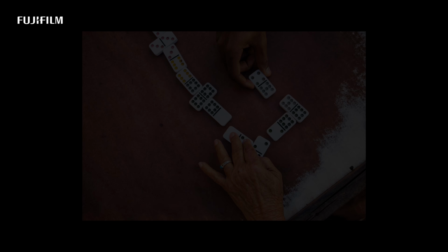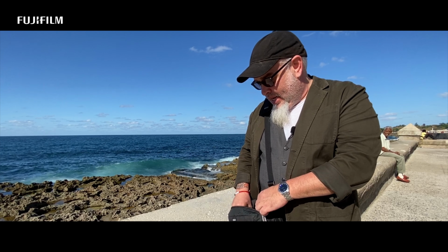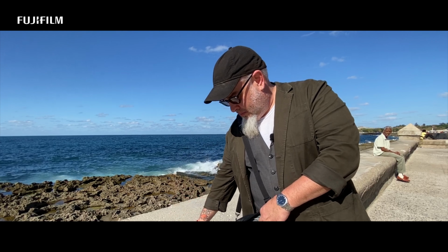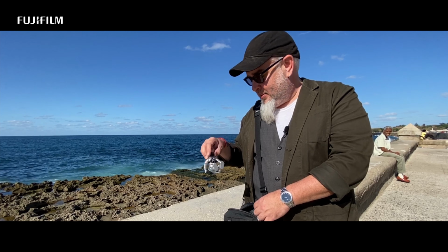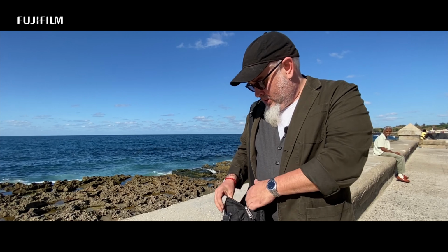Now when I travel, this is pretty much all I take. A small little Think Tank bag, and it's got the X100. I use the SP3 printer. I usually carry two or three extra packs of film, some extra batteries, and spacing. And when I don't want to carry all of this, I'll just throw the X100 on a Black Rapid strap and keep a few extra batteries in my pocket and be on my way.